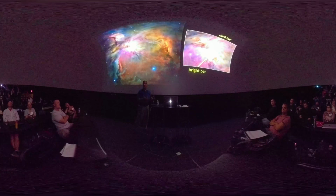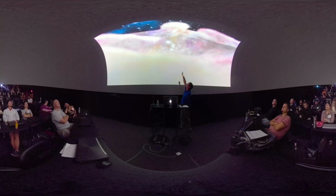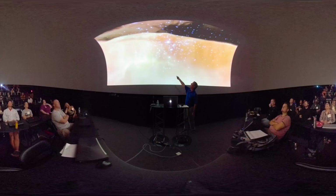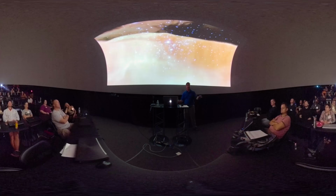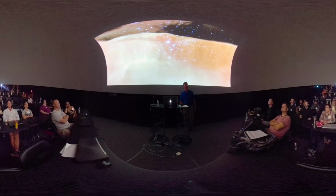So here in the visible light, you can see the bright bar over here, and you can see the dark bar there. When we go to the infrared, the bright bar is still there, but there's no dark bar, okay? And it took us a while to make sure that absolutely none of it remained. We studied the Spitzer images over and over to make sure that bar is completely gone in the infrared. So when we do that crossfade, you'll notice that the bar just disappears, okay?